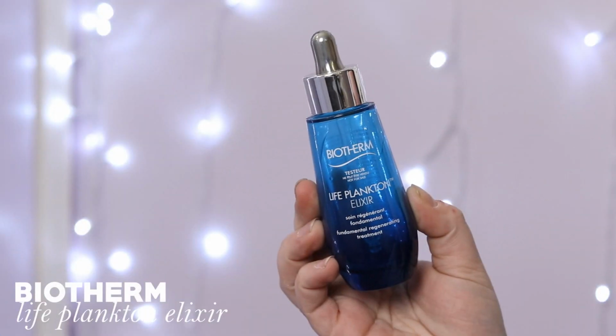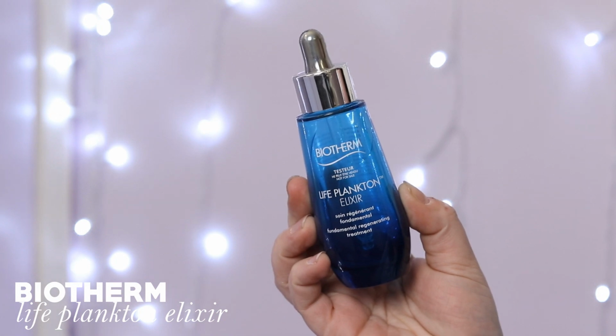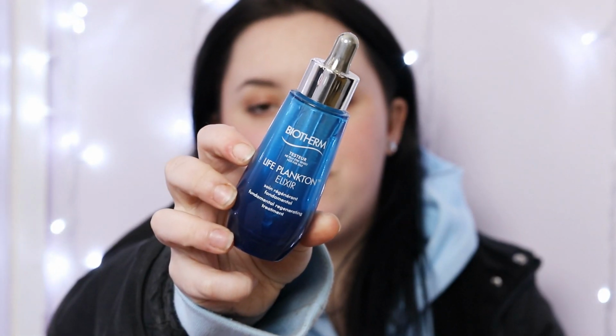So this is the first product I'm going to talk about today. This is the Biotherm Life Plankton Elixir. This is the fundamental regenerating treatment. I absolutely love this. I received this for free. I know it says tester on the bottle, but I did receive it from Biotherm. I went to a school and I received this and I really love it.